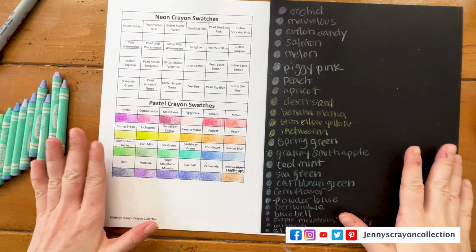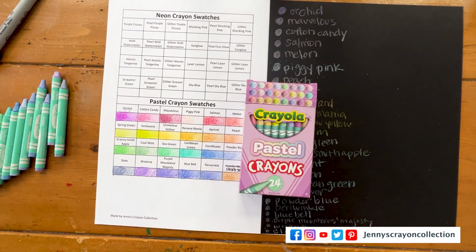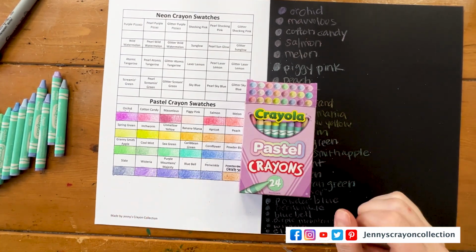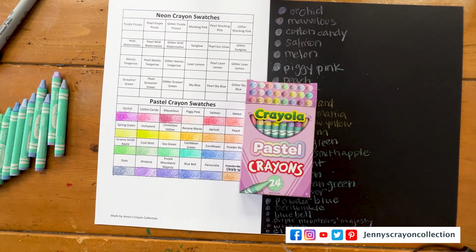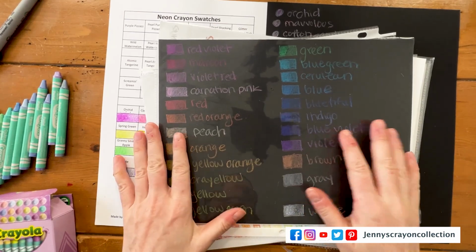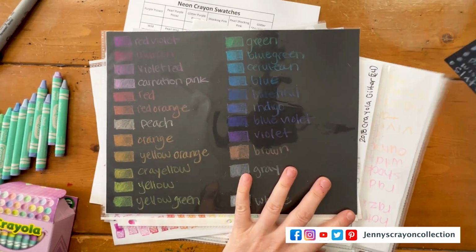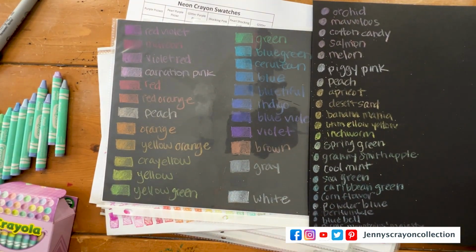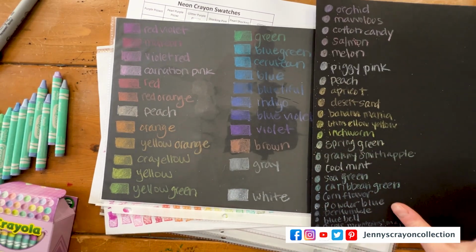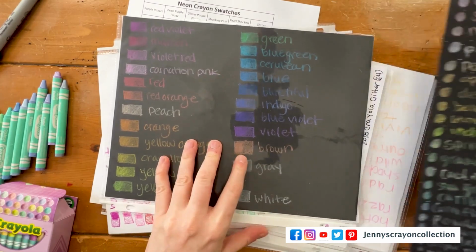So these are the new crayons. What do you guys think of them? Let me get out some of the other swatch charts that I've done. So these are some of the other swatch charts I've done. These are the bold and bright. So let's compare these a little bit. Do you see the difference? You can actually see the colors on here, whereas these ones are just opaque. So I would definitely go with the bold and bright if you're looking to color on black paper.